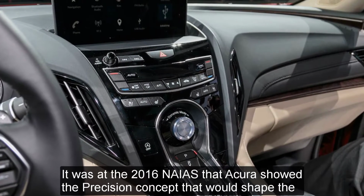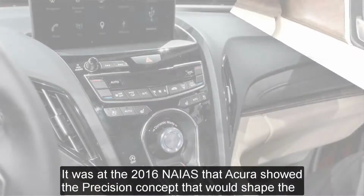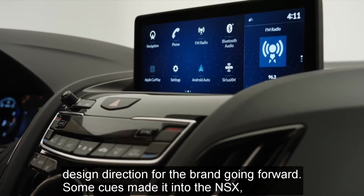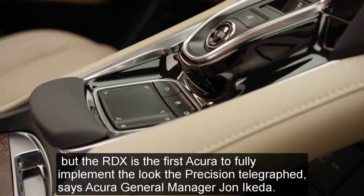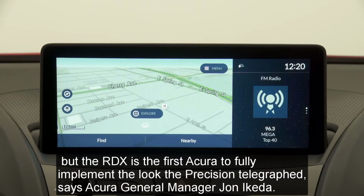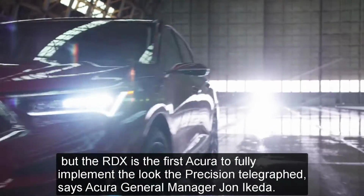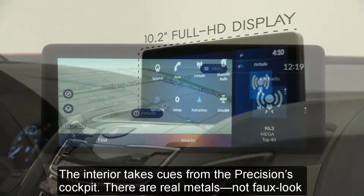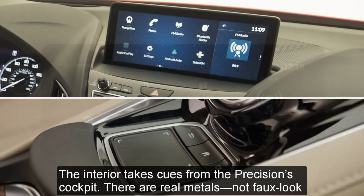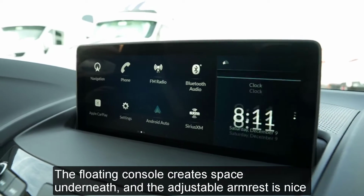It was at the 2016 NAIAS that Acura showed the Precision concept that would shape the design direction for the brand going forward. Some cues made it into the NSX, but the RDX is the first Acura to fully implement the look the Precision telegraphed, says Acura General Manager John Akeda. The interior takes cues from the Precision's cockpit. There are real metals, not faux-look plastics, including brushed aluminum as well as open-pore olive ash wood.